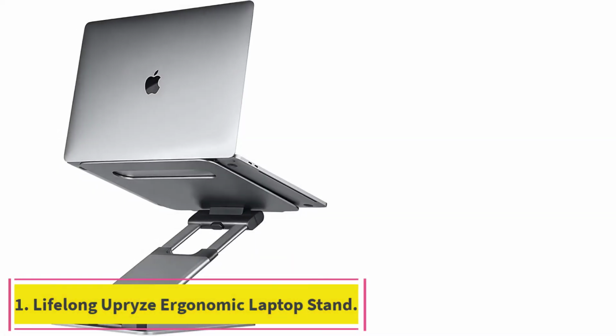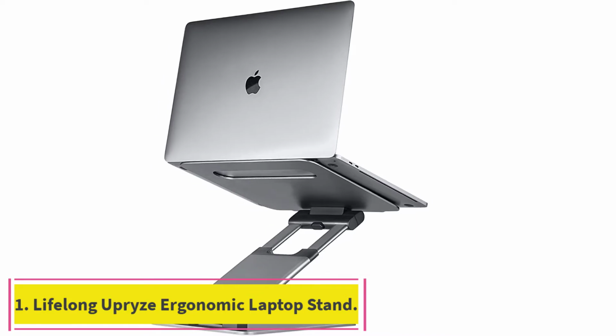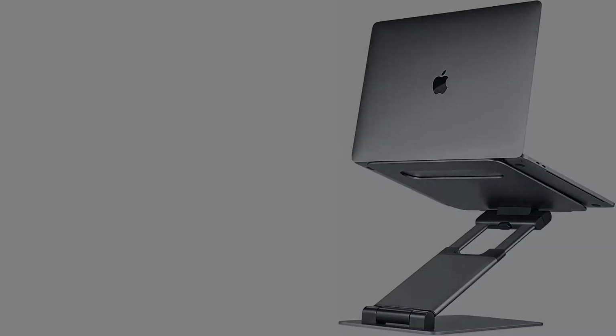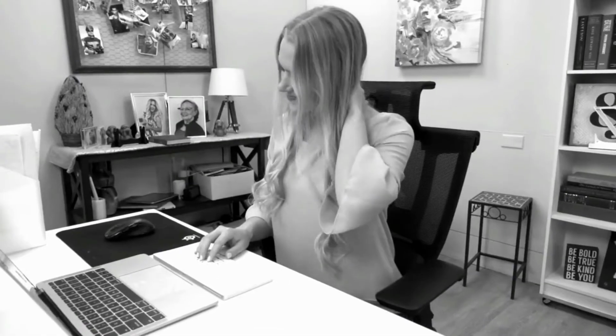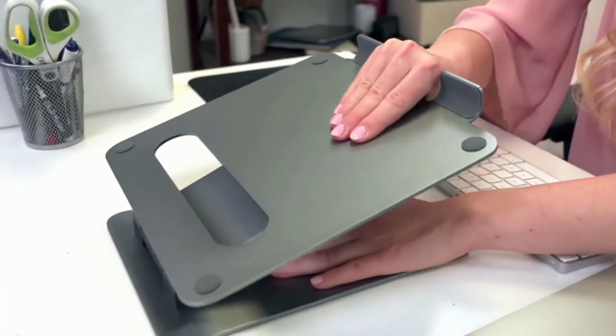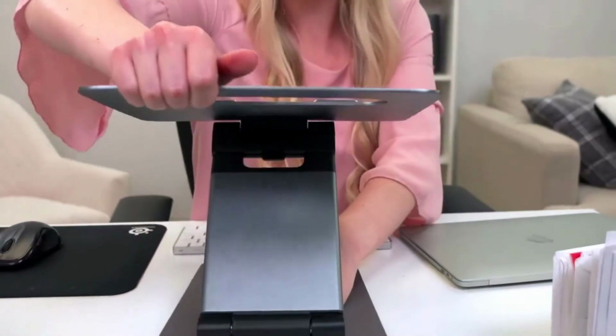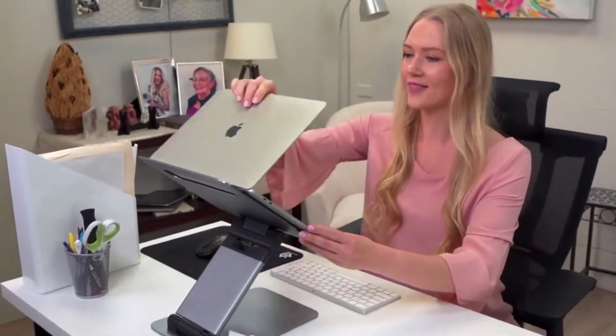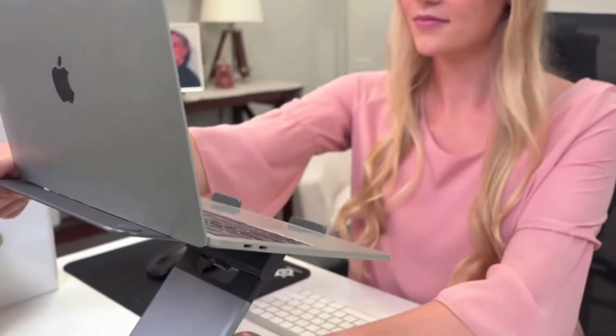Starting at number 1. Lifelong Upryze Ergonomic Laptop Stand. The Lifelong Upryze laptop stand is one of the sturdiest extendable laptop stands available. It holds any size device, even the heaviest of laptops, and can extend as high as 17 inches. It really proves its worth when you use it for standing presentations or video calls because there are currently so few laptop stands that can reach this stand's height.